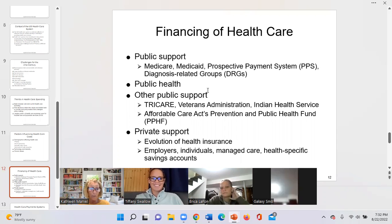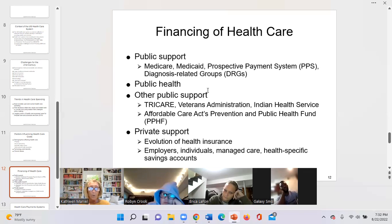Hold that thought. Yes, you're right, but what's the other qualification? You have to either be over 65 or disabled. Disabled at any age. And then what's the most important service that has to be provided to be eligible for Medicare reimbursement? Skilled nursing.